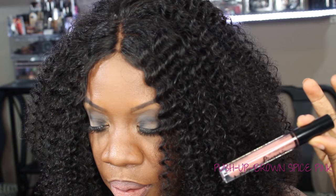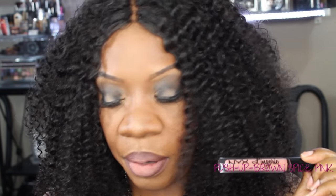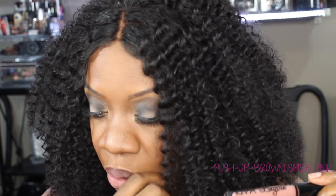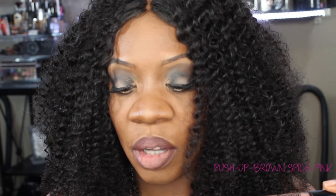And this is 06 Push-Up. Okay, this is 06 Push-Up. And I added the lip liner around her. She comes across very, very close to, which one is it? She comes across close to lace detail, if you ask me.